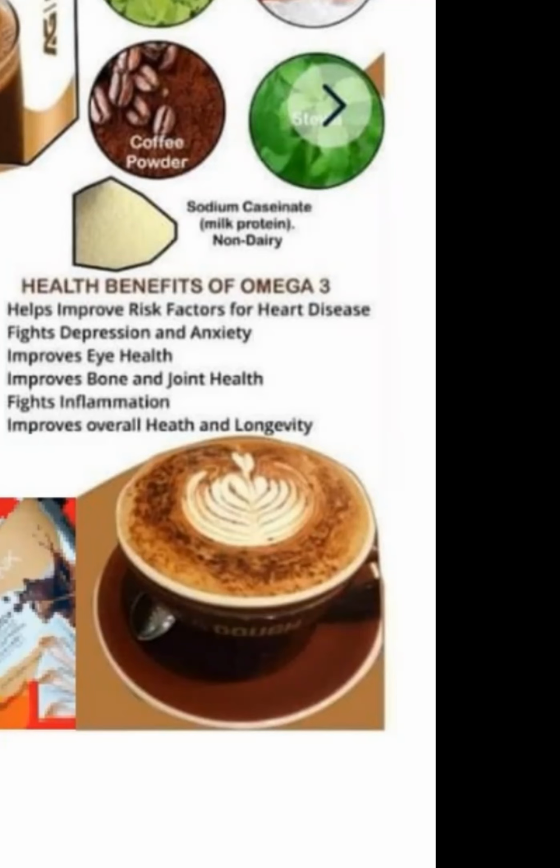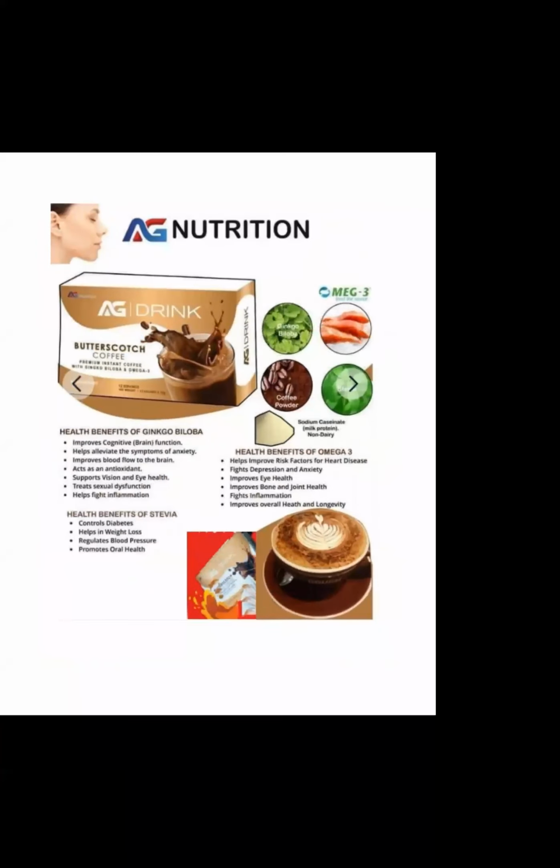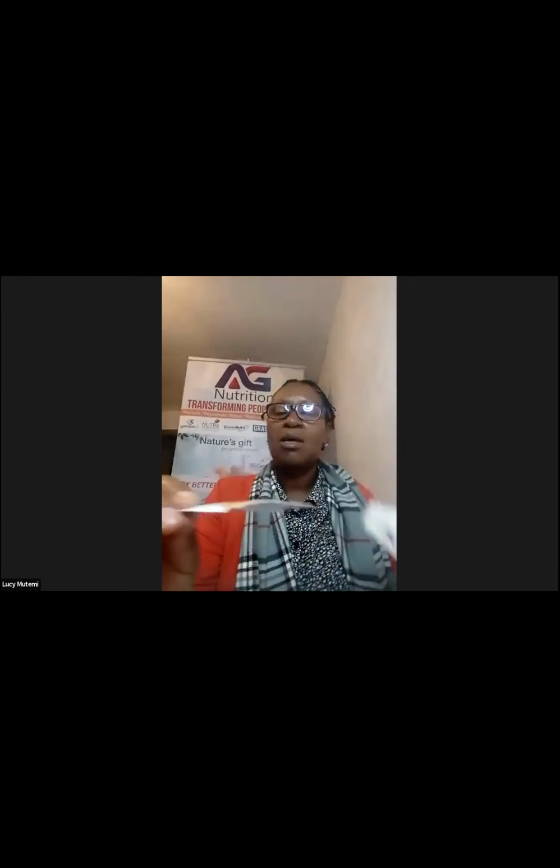It's very, very nice. I think it has 12 servings. Let me stop sharing so that you can see how it looks. I don't have the box, but it's in a box almost like the AG Fibery. But this is how the sachet looks, almost the same size as AG Fibery. You just use one sachet in 150 ml of hot water. After all, it's a coffee.